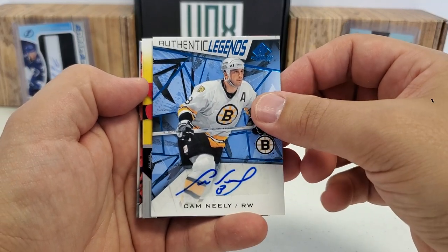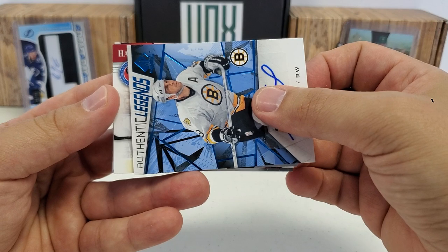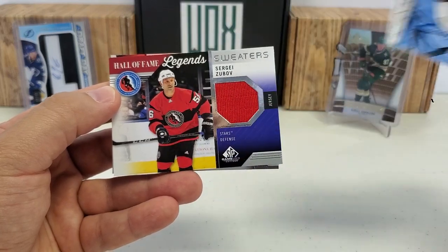That's not going to be numbered or anything. Funky looking color behind here. I guess it's going to be this way. It's going to be some type of jersey. I can tell we got a purity card, by the way, in the back, which is what that Kaprizov is right there. I can tell from the die cut feel I'm feeling here in the back.